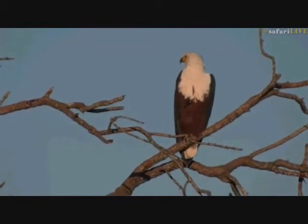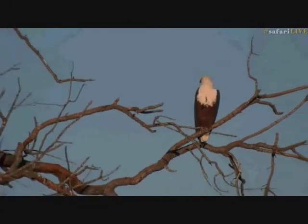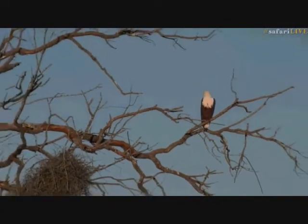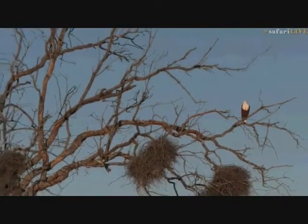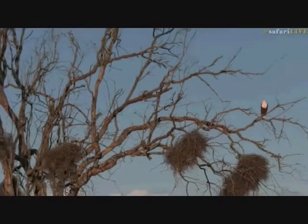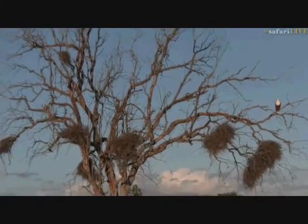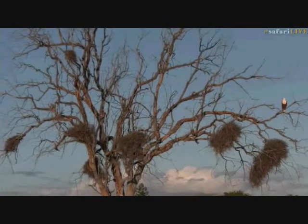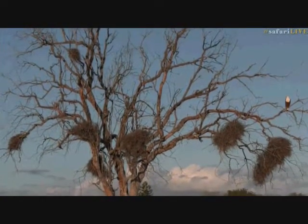I haven't quite found it yet. They'll use the same nest every single year if they can, and they constantly rebuild it. And they say, I've never tested this out, but they say that a fish eagle nest can hold a person with a weight of about 70 kilograms. What's that, about 160 pounds or so? Which is quite spectacular. Imagine standing up on a big nest like that.